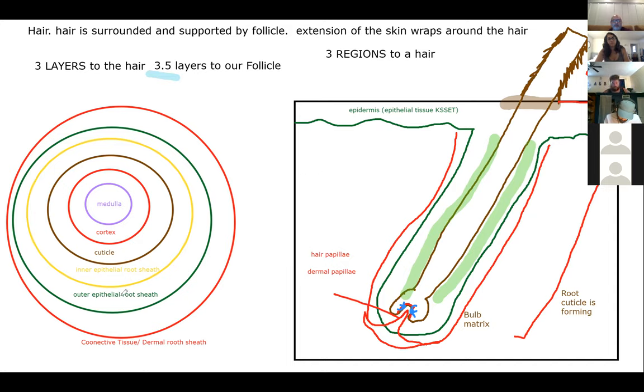Notice one last thing. As I mentioned, the internal and external epithelial root sheaths are epithelial tissues. We know they're avascular. We know they are cell dense. We also know that they're polar. They have an apical surface that would face towards where the hair would be. And they have a basement membrane. Now remember, I said basement membrane is glue that you're never going to see except for one exception. And this is the one exception.